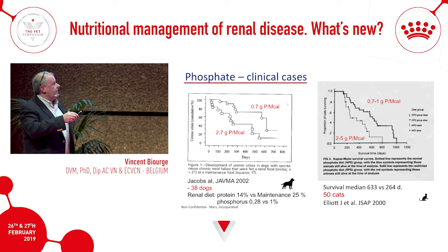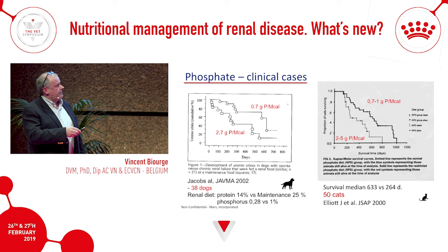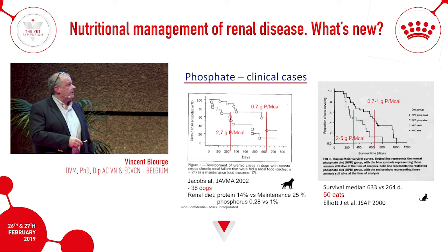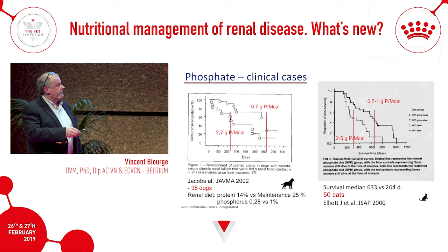And what you can see is that on the highest phosphorus, those dogs have much more uremic crisis than on the low phosphorus diet. In this case, this is for cats, and here you have a survival curve. So you can see that cats that were on the highest phosphorus die faster than on the lowest phosphorus. Like that, it doesn't look like much, but basically, if you take the time when 50% of the dogs had a uremic crisis, you can see that it was about 250 days in the high phosphorus group, but it was 600 days in the low phosphorus group. Same for the cat, the survival of 50% of the cats was 260 days versus more than 600 days on the low phosphorus diet.